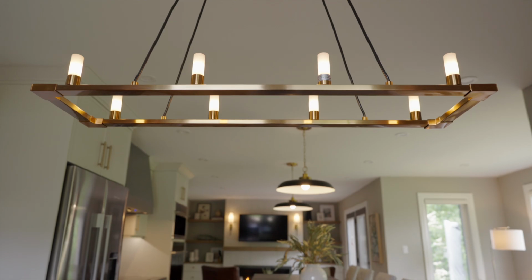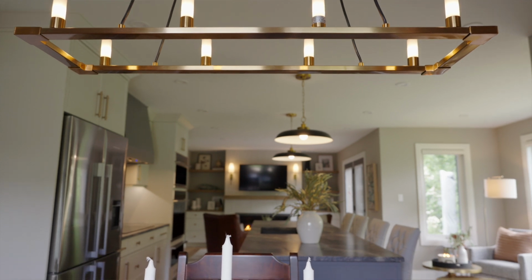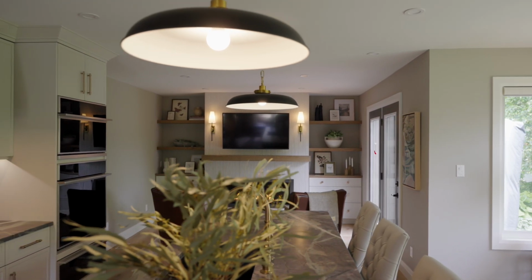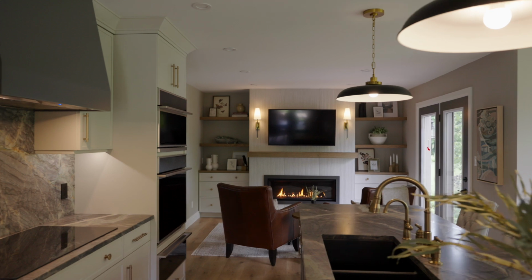Usually clients come to us with certain ideas. These clients weren't exactly sure what they wanted, but they knew they liked some parts, but didn't know how to pull it all together to make it classic and timeless. So that's where I came in to help them get the wow factor that they wanted in some parts, but being able to make it a timeless piece that they're going to be happy with 20 years down the road.